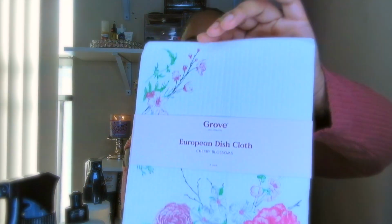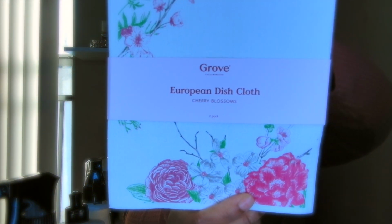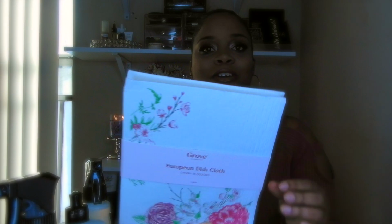The next thing that I got is these European dishcloths, which is very weird. Let me show you. It looks like that, and it feels weird. I've never cleaned with this. You just add water to this set of dishcloths. Perfect for cleaning dishes and wiping up spills. Durable, reusable, limited edition cherry blossom print.